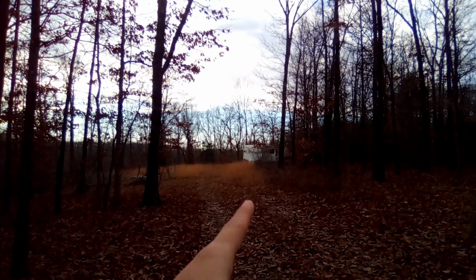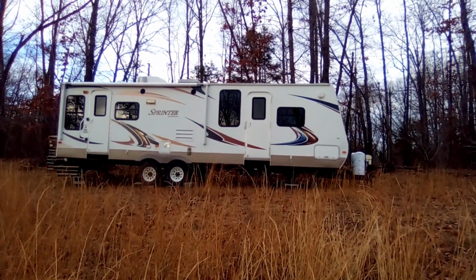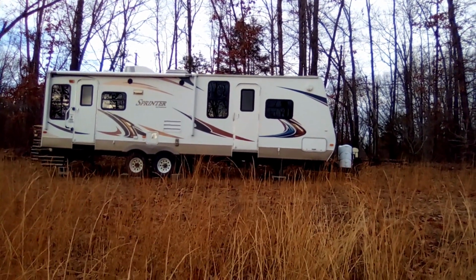It's that white thing. Okay, everybody, meet Sprinter, my RV camper that I'm going to turn into an off-grid tiny house.